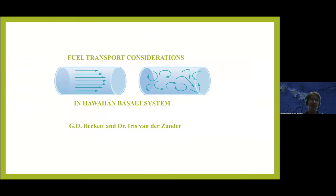Today we're gonna talk about two important aspects in contamination transport in the Hawaiian basalt system. First of all, we're gonna look at the geology, and then we're gonna look at the transport of the fuel itself. I'm gonna start with some pretty basic stuff so people can follow along, and Gary Beckett will then get into the more complicated details about models and fluid transport. But I wanted to start to get everybody on the same page with what we actually can see in the field and how complicated fluid transport can be.